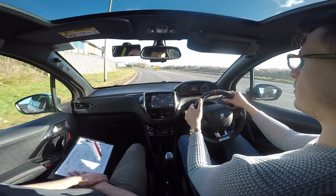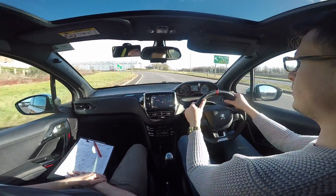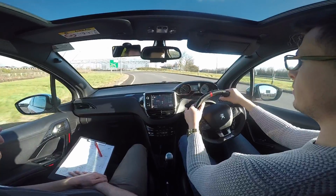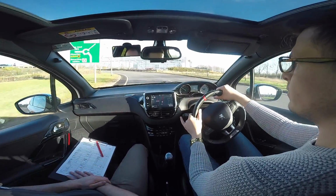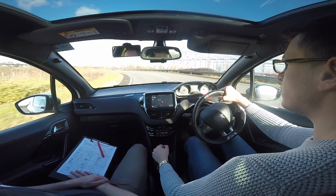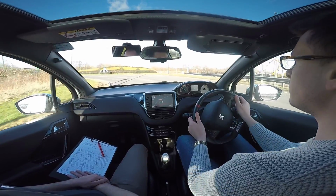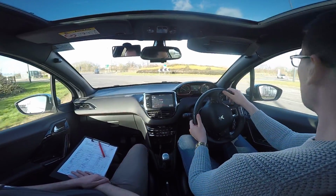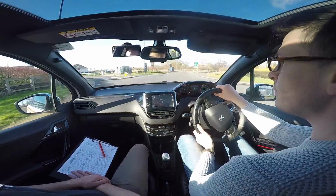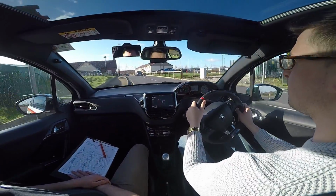Take the first exit at the roundabout. Okay. We're going to pull into the first road on the left once we've taken the first exit here. Just to remind you, it's the first exit on the left. It's quite tight.